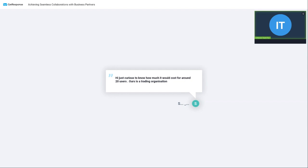We have Mr. Shaker. He says he is curious to know how much it would cost for 20 users. Let me quickly explain that there are two aspects of cost involved. One is the license cost and the other is the implementation cost. If you go with the perpetual license model, it could be a one-time cost. And the implementation is again a one-time cost. We also have different types of users, so based on a user mapping, we would be able to provide you with a quotation. We would be happy to get in touch with you to take this discussion forward and provide you with a quotation for 20 users, Mr. Shekhar.